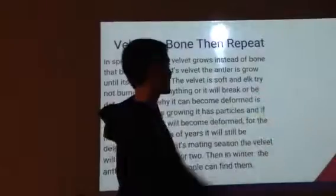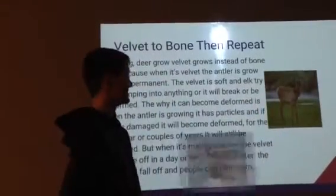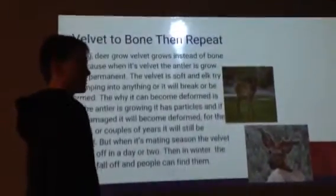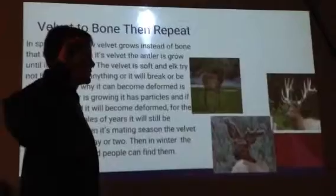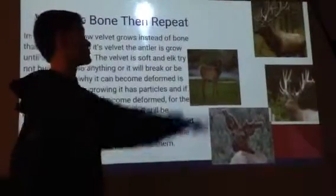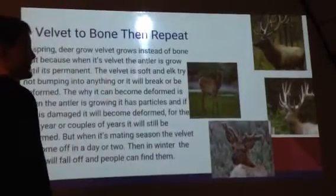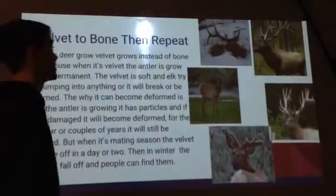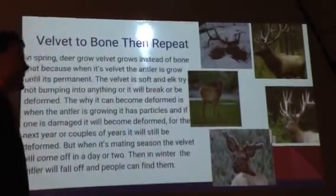So this is the life cycle. It is born, then it's a little bull or doe or calf. Then that's when they're shedding their antlers, picking off the velvet. That's when the antlers are full and hard, so they're not going to fall off. During winter they fall off and people can find them, and the elk grow a new rack.